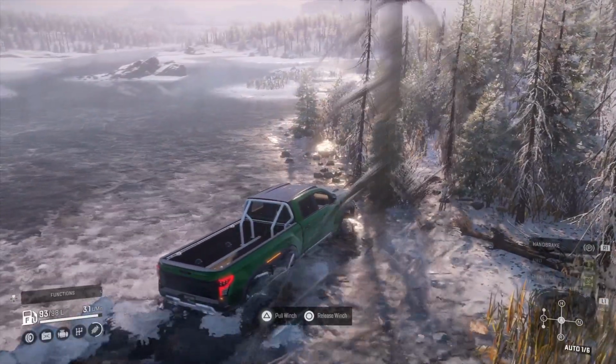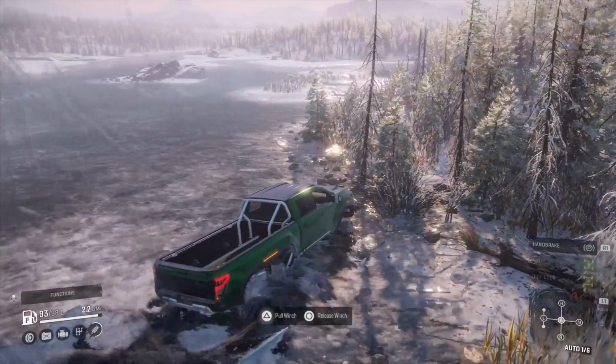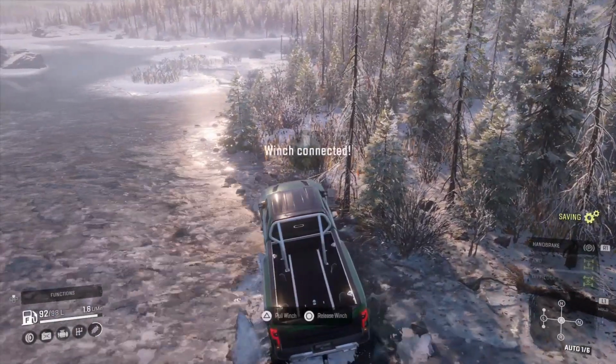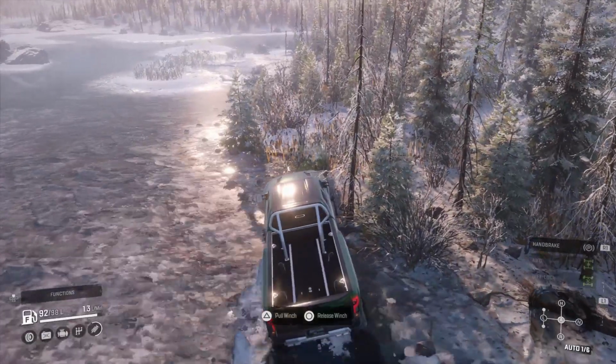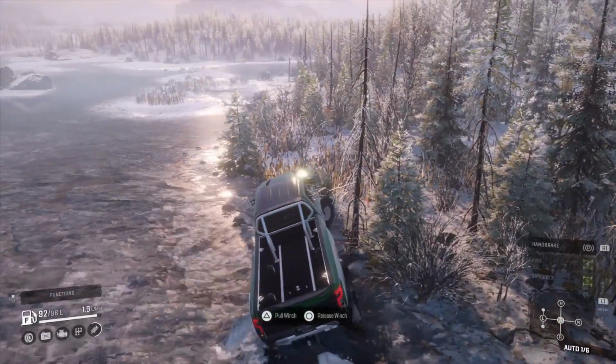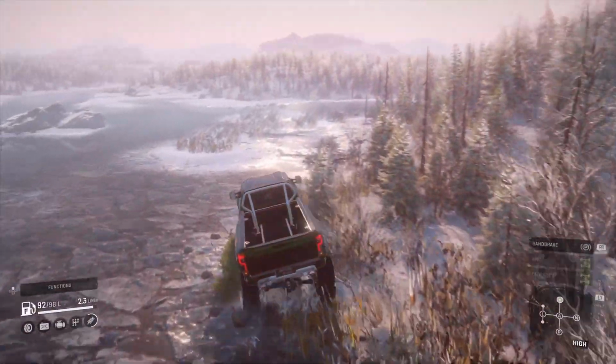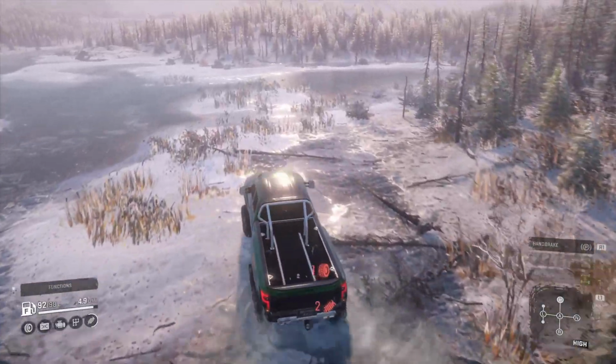In the end, you're best off going along the left-hand side and cutting across where you can see those rocks in the middle of the lake in the distance. So it doesn't necessarily mean that all is lost at the minute. I think most things do get stuck in there. Once you're out of that bit, though, it kind of motors along pretty nicely.